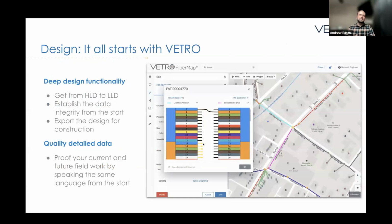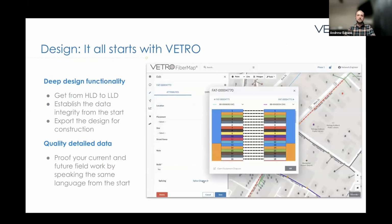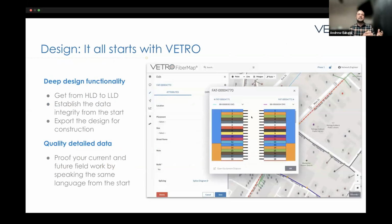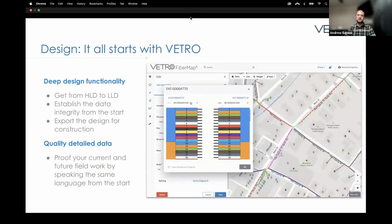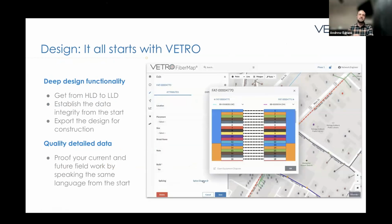So imagine this. You've set the standards and you've established the language that your team will use. You've built your network, and with our suite of incredibly powerful digitizing, splicing, and connectivity tools, you've moved from a high level or back of the napkin concept to a low level design and onwards into construction and operations. So now you're in money mode and you need quick replicable success. By starting in VETRO first, you're not having to race against the clock and try to fix data that doesn't quite fit your operational paradigm while trying to get a return on all that money you just spent.